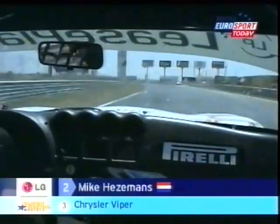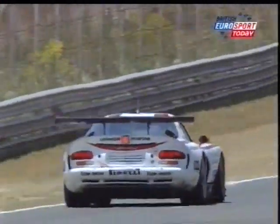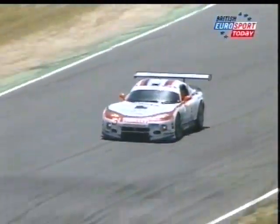This is the number 3 Car Sport Holland car, and it is in second place still. Mike Hezemans gives chase. Mike Hezemans cannot spell give up, never mind pronounce it. And he will give chase all the way through in the hope, even hope against hope, that something will happen to the race leader. After all, it happened to them.